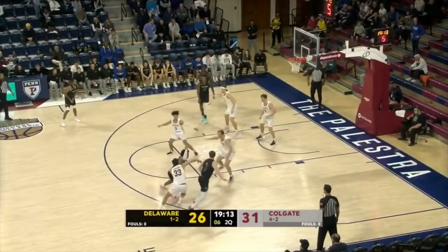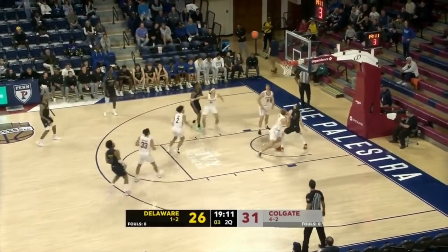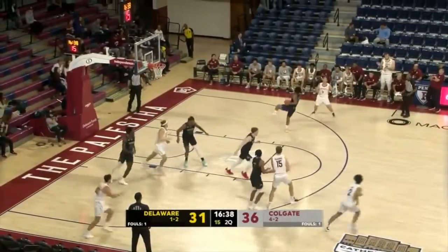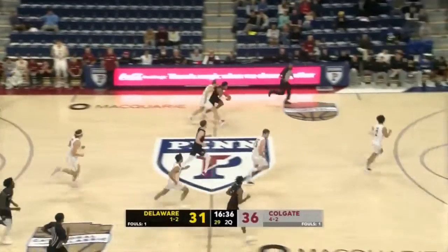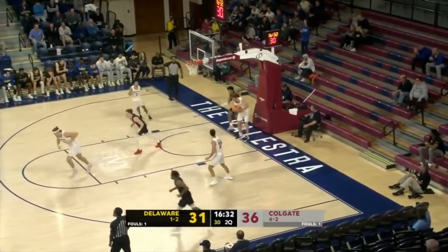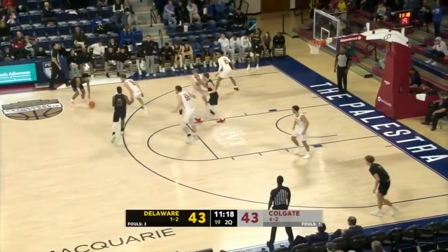Holy cow. Lone three-point make for Delaware. Gives it up for Nelson. Nice step back for Jameer Nelson Jr. Richardson has his pass picked off by Nelson. Good anticipation by the guard. Nelson scoots through and scores. He's got 16. Clean pass.